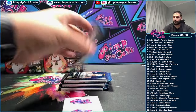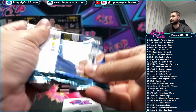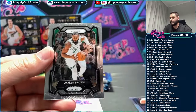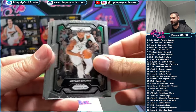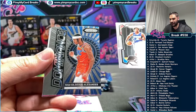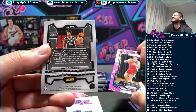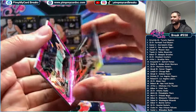So, from the top 10, a lot of rookies. Okay, Jalen Suggs. No problem at all, Marty. Jalen Brown, Ginobili, Kobe Bryant, rookie. This is just Gilgeous Alexander and Vukcevic, rookie. Almost. Wow.